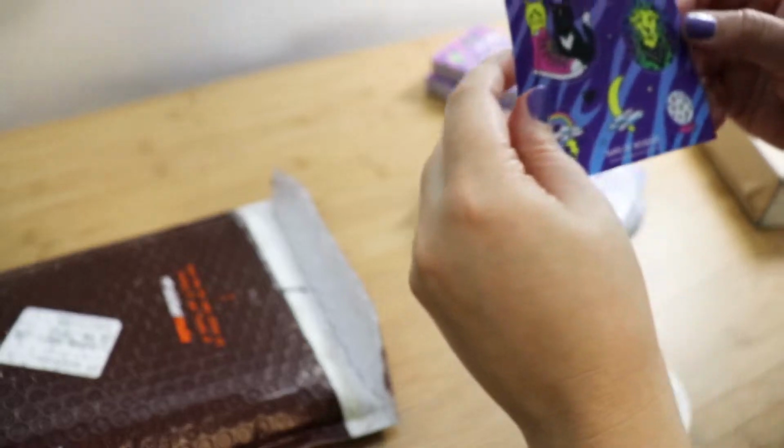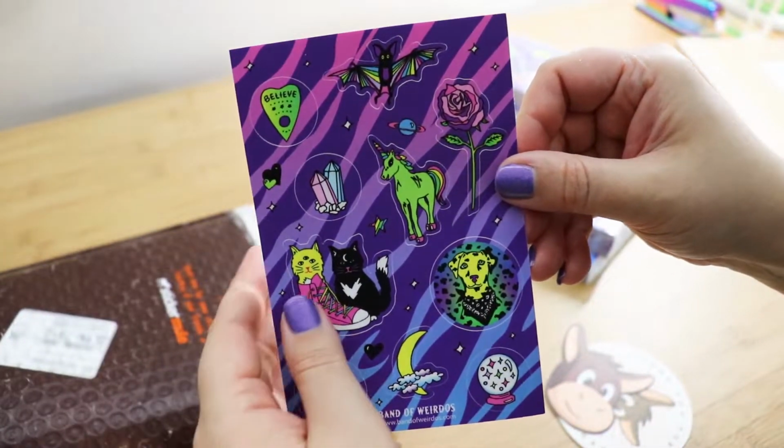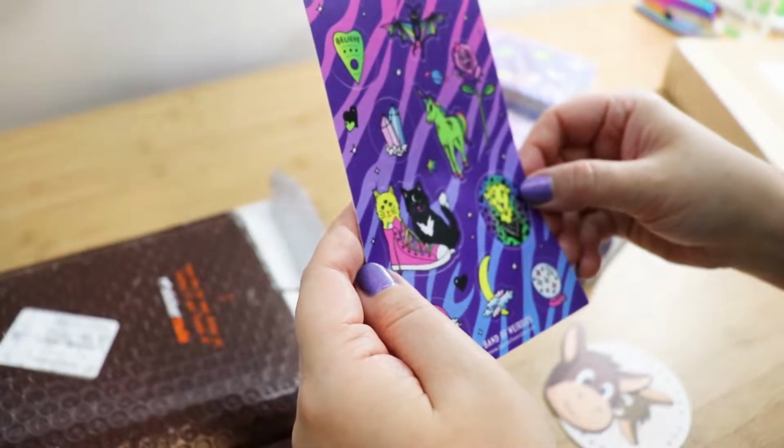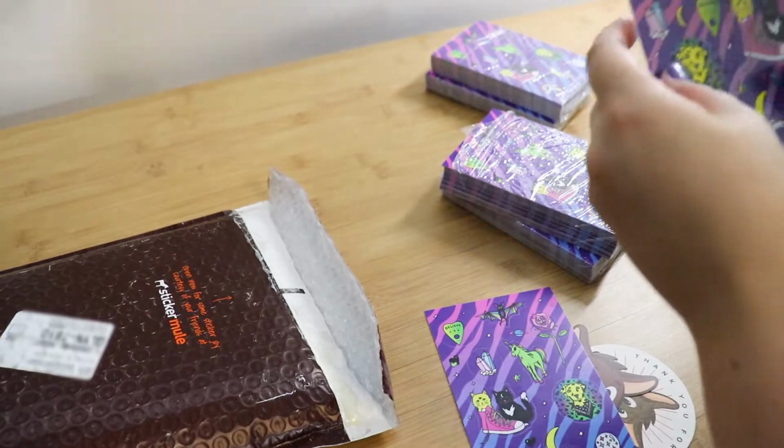Quality on these is so nice. Whoa, those look awesome. So basically these are single vinyl sheet versions of my usual two packs.